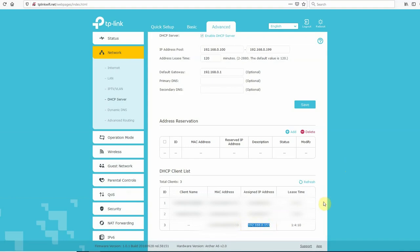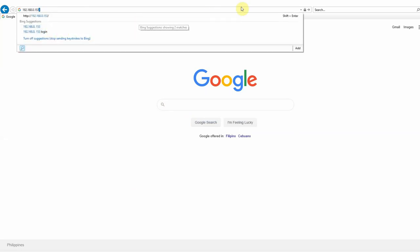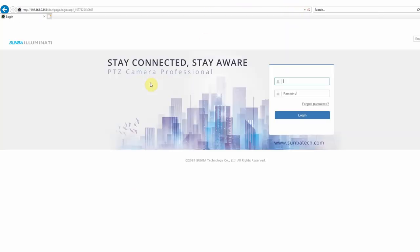When you have the IP address of the camera, open up your web browser and type the IP address in the address bar. The username is admin and the password is admin12345 with capital A. First time you will need to download a web plugin to be able to view the camera.